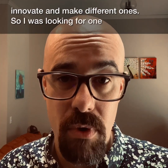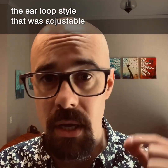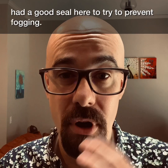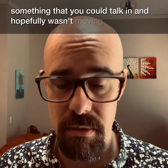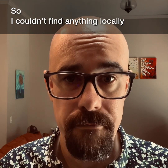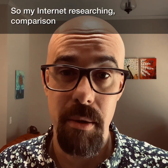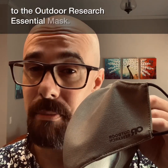And so I was looking for one that had the ear loop style that was adjustable, and then was a little more form-fitting, had a good seal here to try to prevent fogging. And then also something that you could talk in and it hopefully wasn't moving too much. So I couldn't find anything locally that fit those criteria. Although if you know of something locally here in Stillwater, I would love to try one out. So my internet researching, comparison shopping online led me to the Outdoor Research Essential Mask.